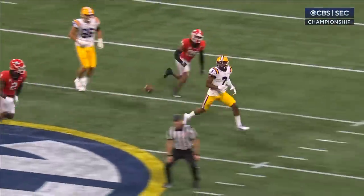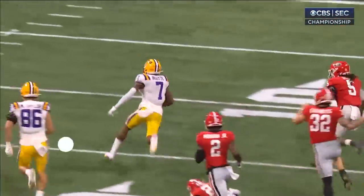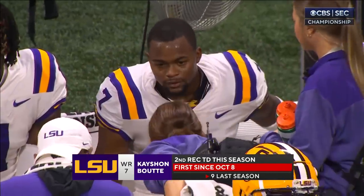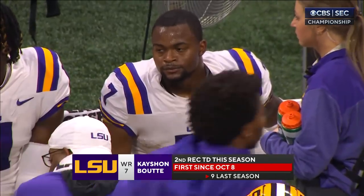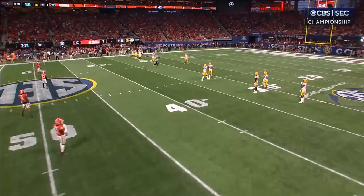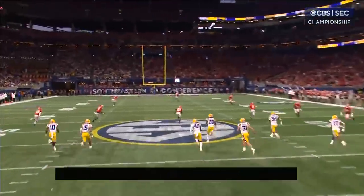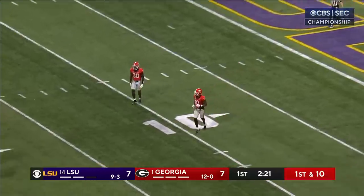KC and the Sunshine Band, and Kayshawn Boutte shaking it all the way to the Georgia end zone. 7-7. He played just the final seven games after getting hurt against Kentucky. He still had 9 touchdown catches last year, so they had huge plans for him, and so did the LSU fans. He got off to a slow start, but he and Brian Kelly came to an understanding kind of halfway through the season. Nice job by Coach Kelly. He's pouting a little bit like all the good receivers do when they don't get the ball. Right. Said, hang in there, it'll come. He has, and he joined every part of it, blocking, being a good teammate, and paying off today.